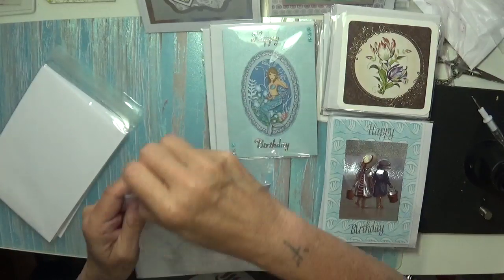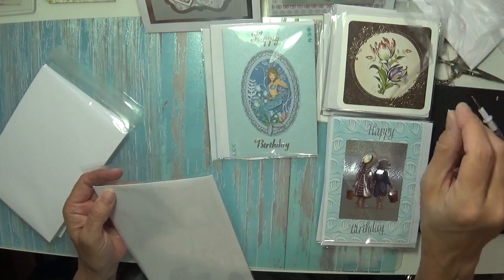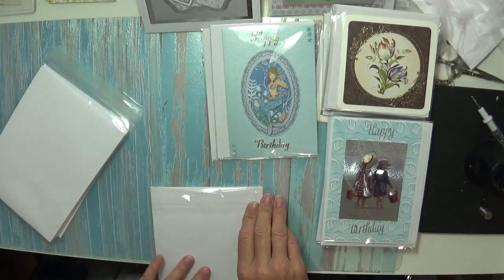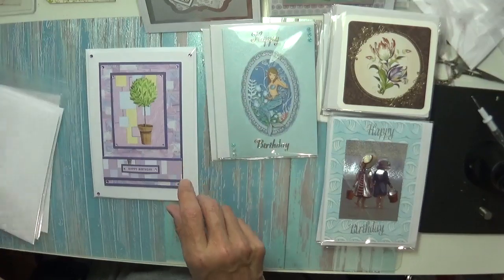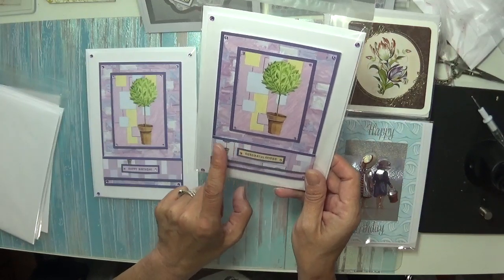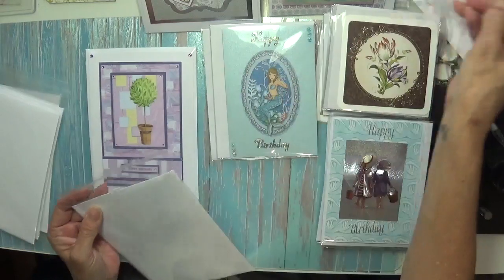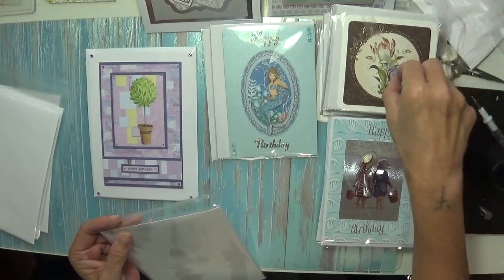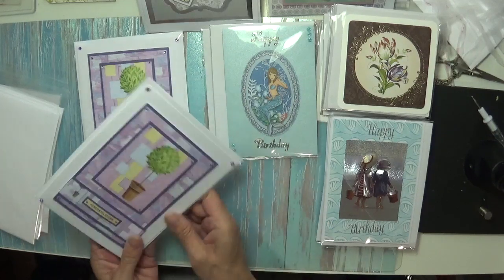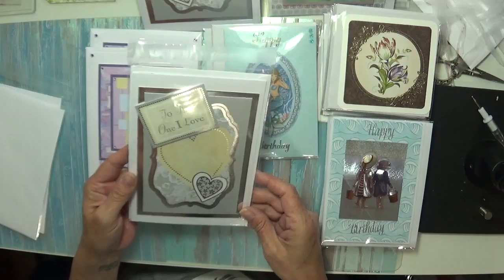Maybe I should have a look into this hunky-dory card topper thing. Oh, look at that. Absolutely stunning. Oh, and another one. Oh, this one says congratulations. I love that little picture there. Oh, these are gorgeous, Gillian. Thank you so much for sending these in. Stunning, absolutely stunning. Oh, and there's another one to match.